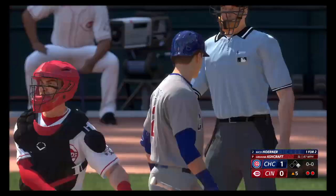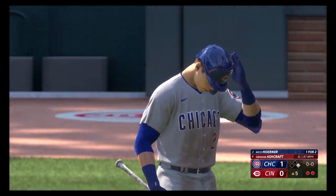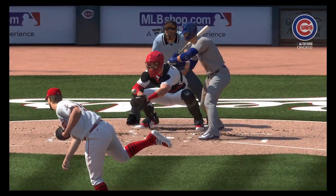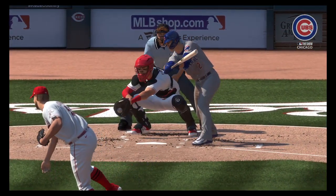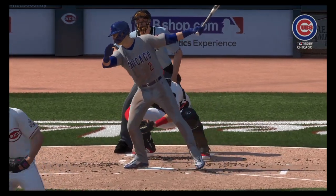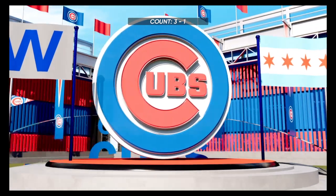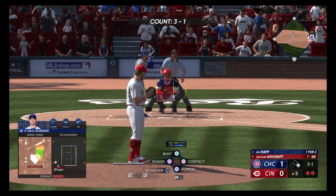Slider got him for strike 3. Well, that's the money maker right there. 2 strikes, slider down and away from a same side thrower as the hitter. I mean, that's just tough. You're looking to protect with 2 strikes and very difficult to lay off. And next for the Cubs, Ian Happ, the Happ Daddy.